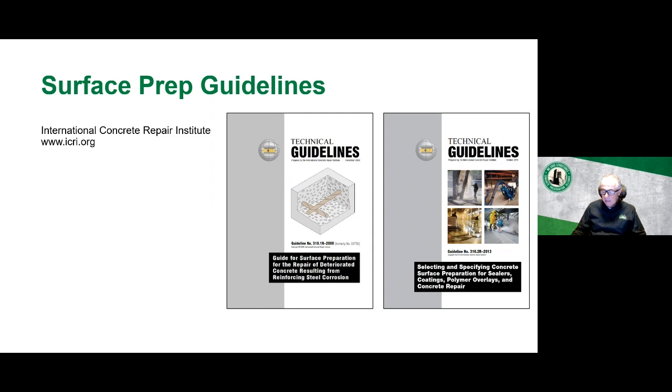ICRI offers many guidelines on surface prep, arguably the most important step in a repair. So here you have one key one: guide for surface preparation for the repair of deteriorated concrete resulting from reinforcing steel corrosion. And another one here is selecting and specifying the surface prep method, depending on the type of product you're installing.